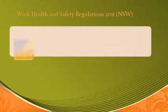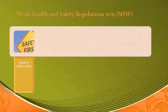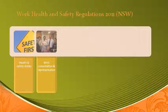So, Work Health and Safety Regulations. First of all is health and safety duties that are required in establishments. The consultation and representation for the PCBU, can you remember what that is? That's right, it's a person conducting business or undertaking, and an employer under the Act is a worker.